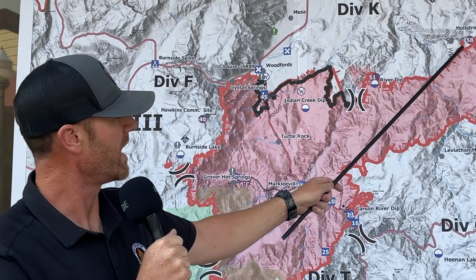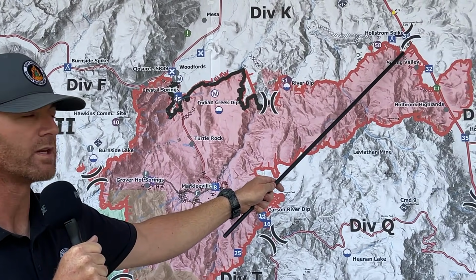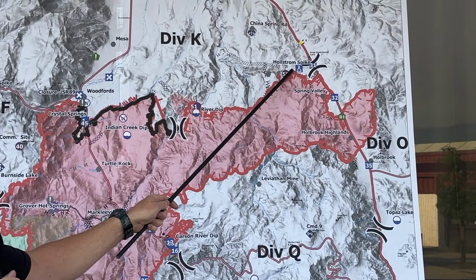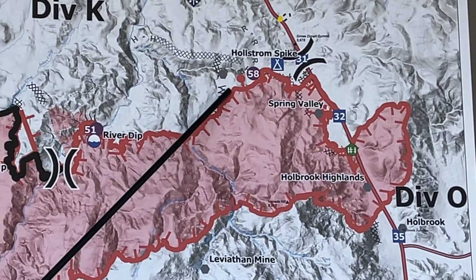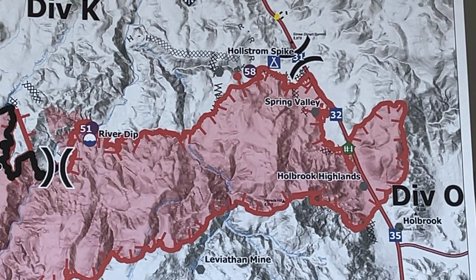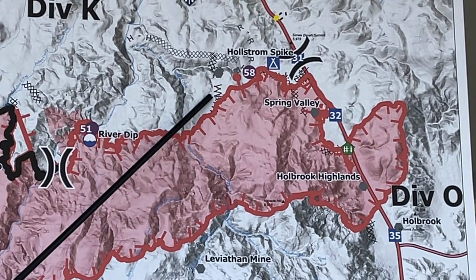Continuing on all the way out to Highway 395, there was some good work done here right along the fire's edge with dozers and hand crews to get some line established here. But once again, we're just trying to lock these pieces off here, and there's just a lot of topography to deal with. So some challenges there, but still some options all the way out to 395 and back.